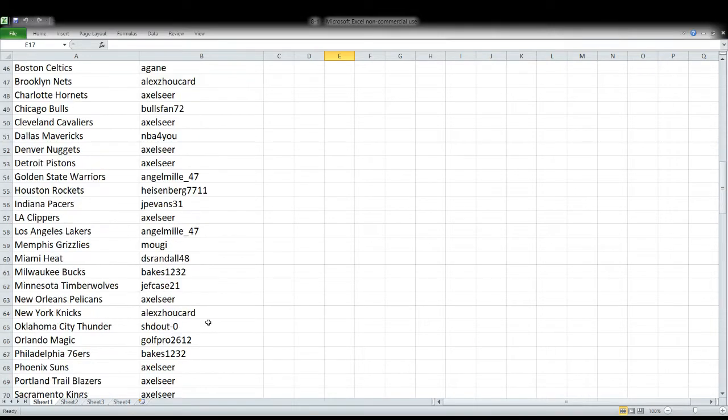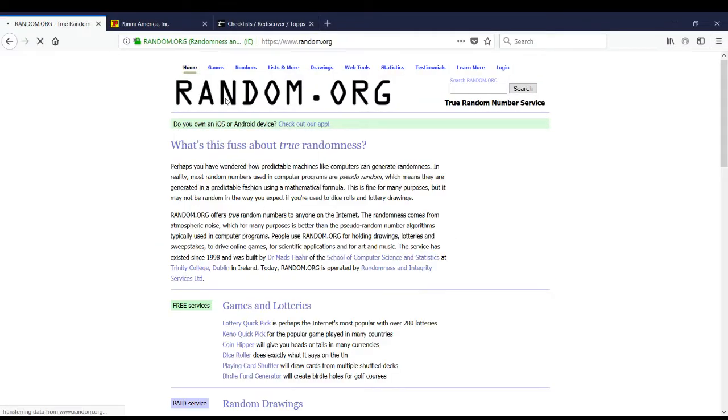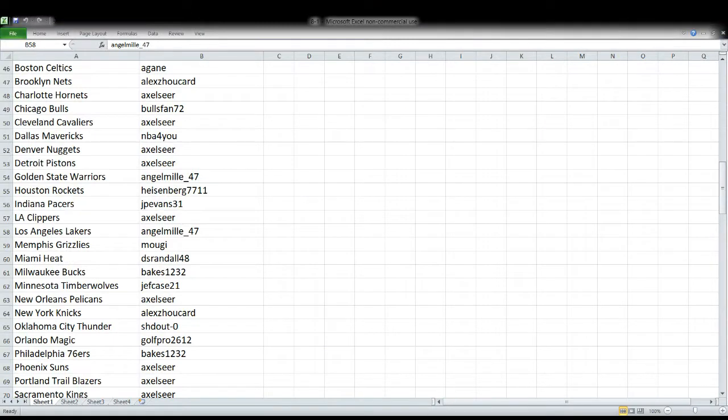So we'll start out with this. Orlando Magic, that is Golf Pro 2612. The Phoenix Suns, Axel Sear, and the Lakers, Angel Millie 47. So we are, in fact, headed back to random. Let's get you and I both on the same page. Actually, let's look at our other one on the spreadsheet first, and then we can just do them both, left, middle, right, at the same time. That might be the easiest thing to do.